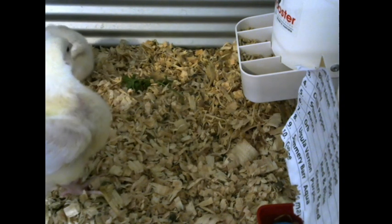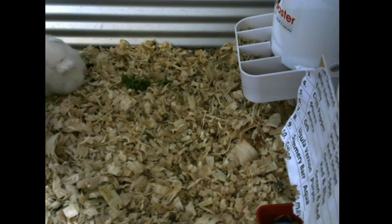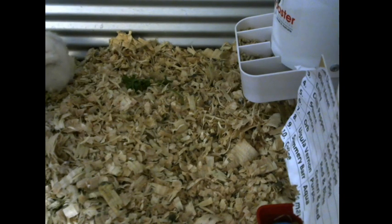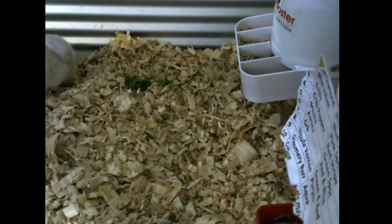But we do need to start to acclimatize them to outside, so they will have these supervised outdoor times. Probably we'll start the first one this Sunday, which would be 2 days after weighing day. That will be day 12.